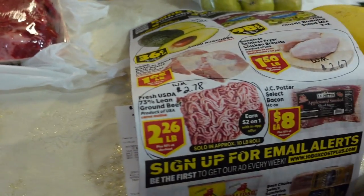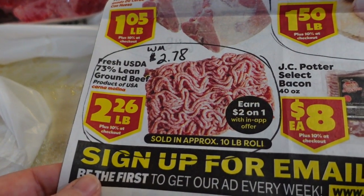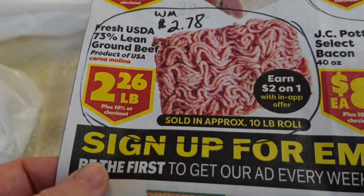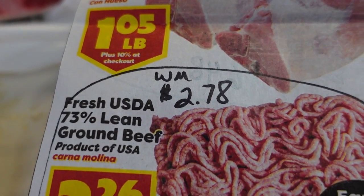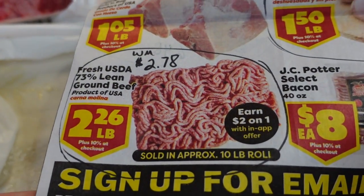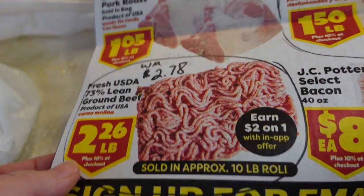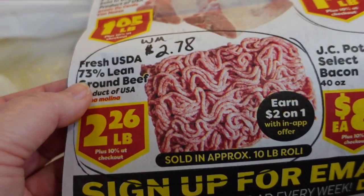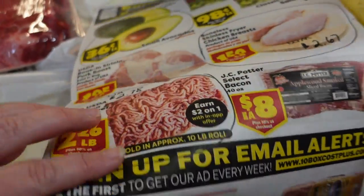The last item here in the sale ad is this 73% ground beef for $2.26 a pound. By comparison at Walmart, it's $2.78 a pound. So I did not pick this up. It's a good price, but I'm preferring, if I can, to wait until the 80% goes on sale, and then I go ahead and stock up on that.